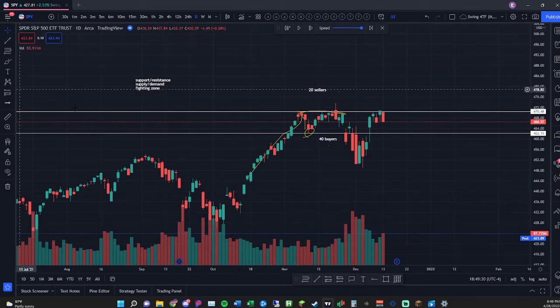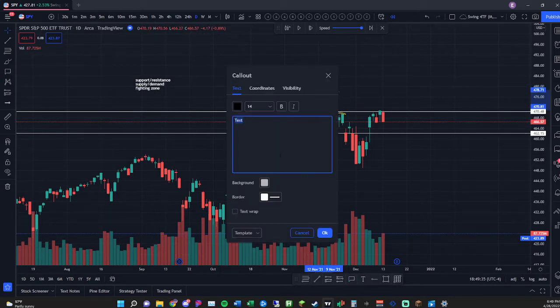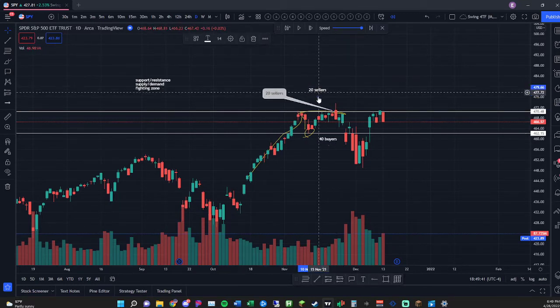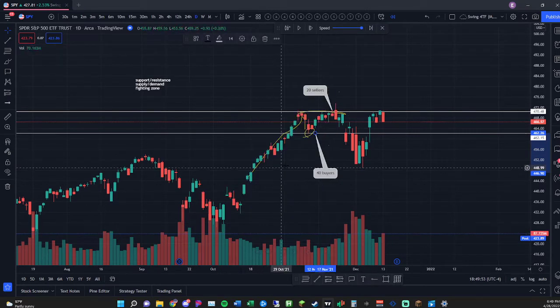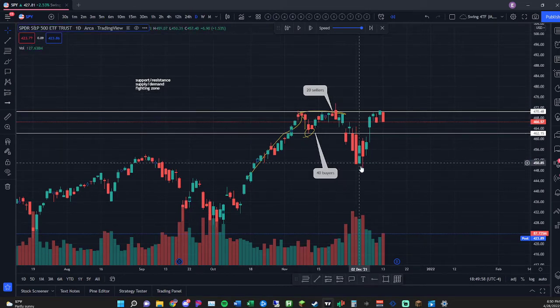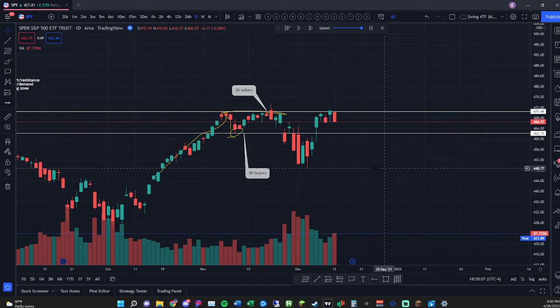And remember, we still have these sellers right at this level, right? 20 sellers. And I'll see if I can get rid of that right there. So we have 20 sellers here. We still have 40 buyers at this level. 40 buyers. And so from this point on, those orders are still there. I still have 20 people who want to sell their shares at 470.48. I still have 40 people who want to buy shares at 462.15.